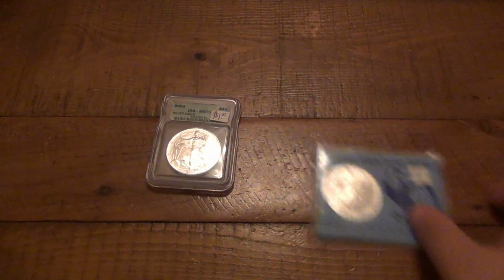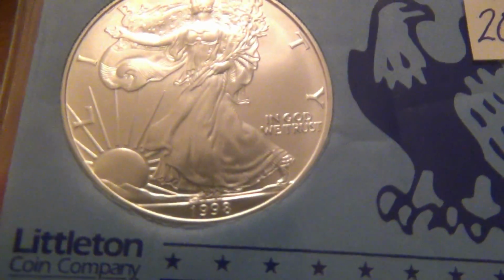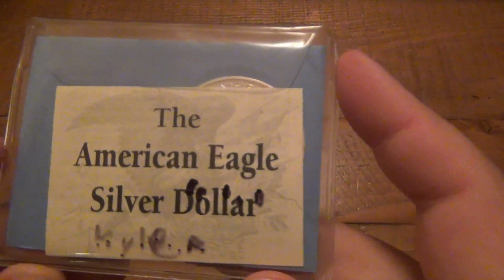And the other one here is an American Eagle. Again, this one, however, is 1998. So you see from the bottom there, and it comes in a little display card, so you can stack these in a case or whatever. See the American Eagle, silver dollar on the back.